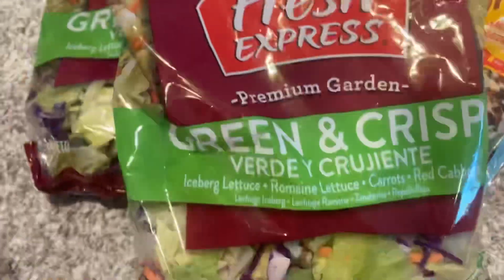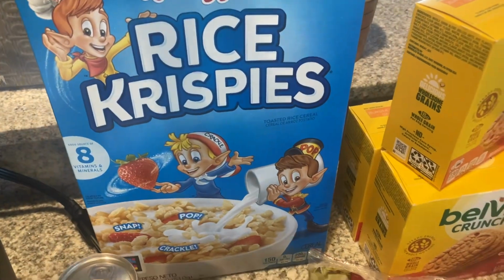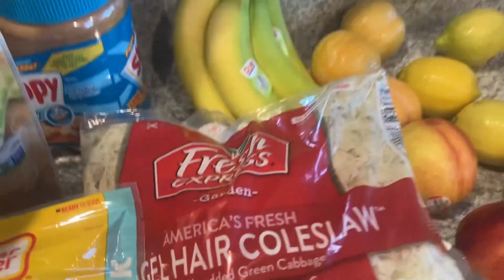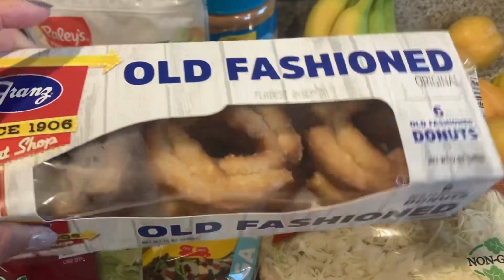We needed some salad. I love having salad bags on hand. And then some Rice Krispies, and my husband picked out a few of these energy drinks. Nothing too major in this grocery haul, but we just needed a few things to hold us over for the weekend, for the upcoming week.